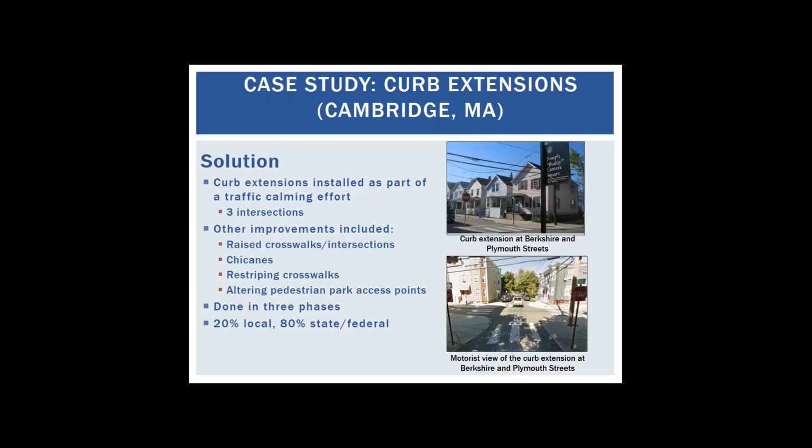The Department of Public Works implemented the improvements using city funds. What did they do? They implemented curb extensions at 3 intersections. They reconfigured the street to make it one-way. A raised crosswalk was added. Raised intersections were constructed. 2 chicanes to slow traffic were added.